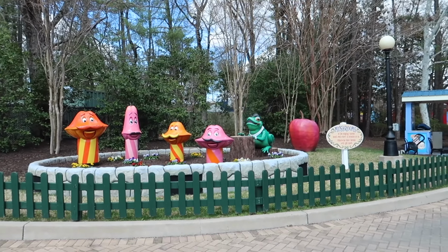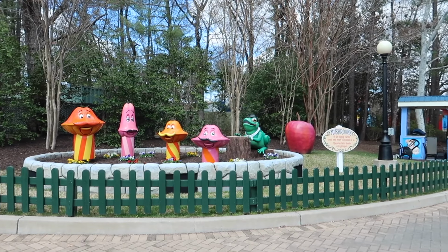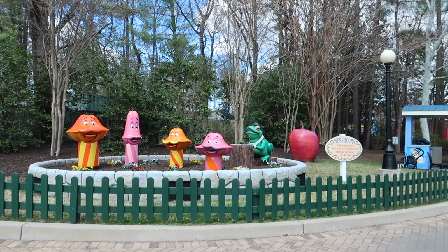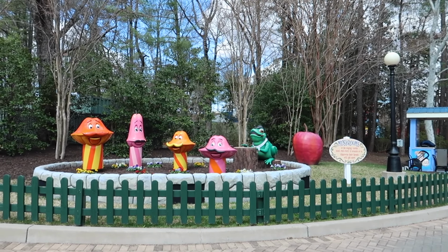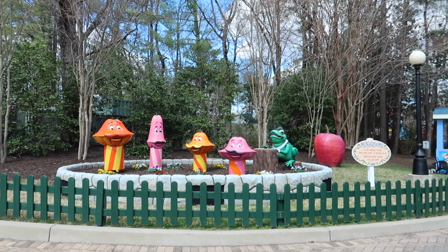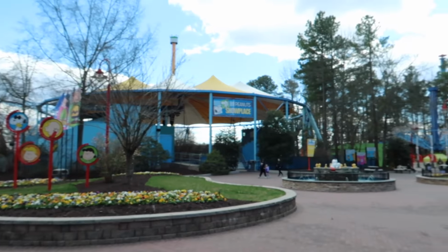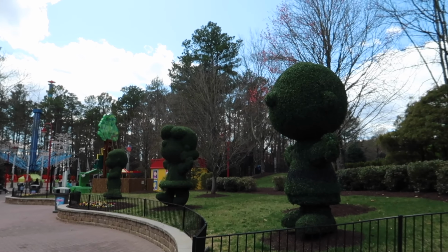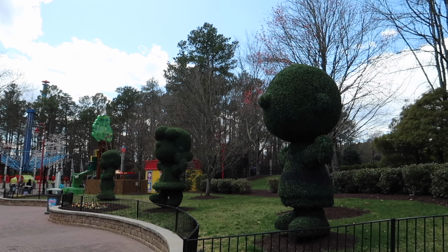Well, we've been standing here for about 15 minutes waiting to see if they would sing, and no activity from the frog or the mushrooms. So not sure if they're just not on today or what, but I think we're gonna move along, get some food, and then maybe we'll check back later and see if they're singing. So cute in the Snoopy area, these topiaries. Charlie Brown and Lucy and Linus, that's cute.